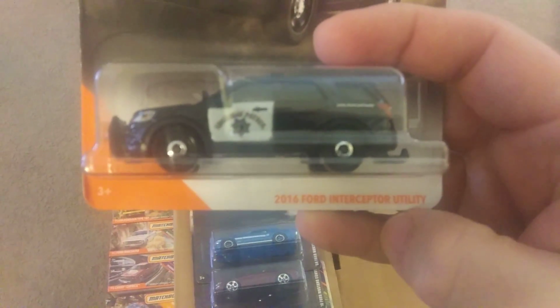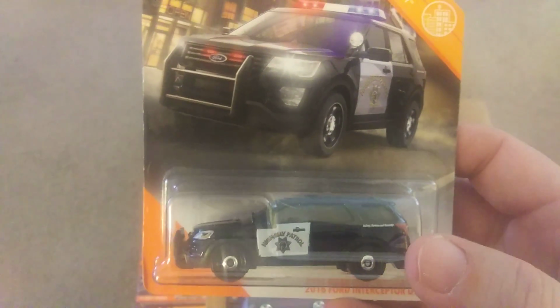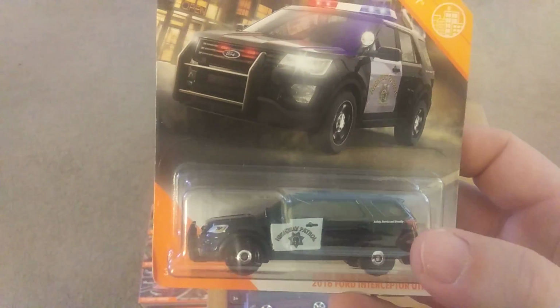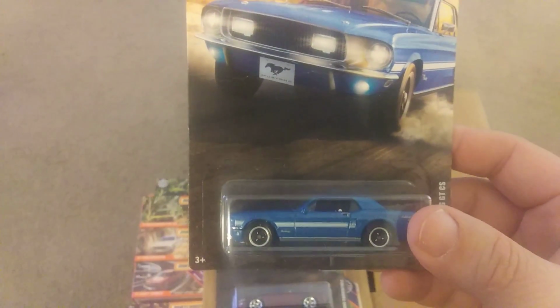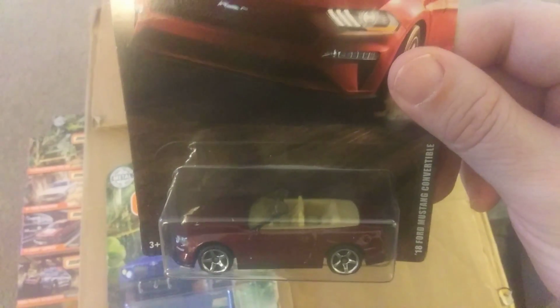Then we got the 2016 Ford Interceptor Utility in nice black and white, very California Highway Patrol looking. Another car from the Mustang set, the 68 Mustang GT CS, the California Special. Nice blue and white color. Very cool. And the 18 Mustang convertible from the Mustang set. A nice burgundy color.